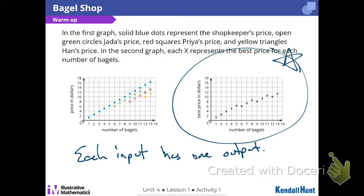Is it linear? No, it's linear-ish, but it's not linear. It'd have to be a perfect line with a constant rate of change. I just made up the word right now. It's like there's a linear trend, right? If this kept going, there'd be a trend, but it's not a perfect line. To be linear, it's going to have the same rate of change over and over the whole time. But notice it is discrete.